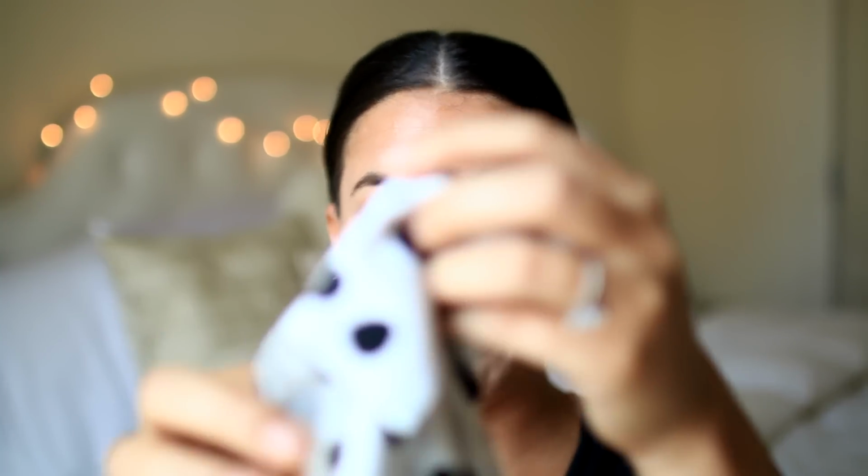But if I want to look put together and presentable, I like something that is form-fitting but not overly tight. So this is a blouse I recently got from And Other Stories that I'm gonna pop on and show you guys. It's amazing what a blouse can do. I really do feel like I'm channeling the 102nd Dalmatian right now.